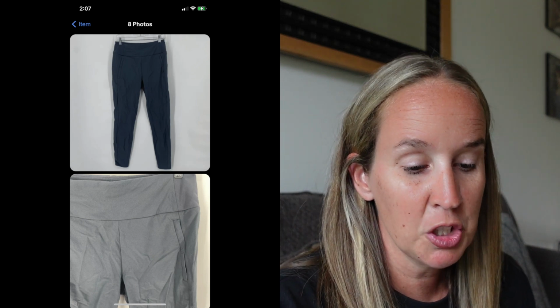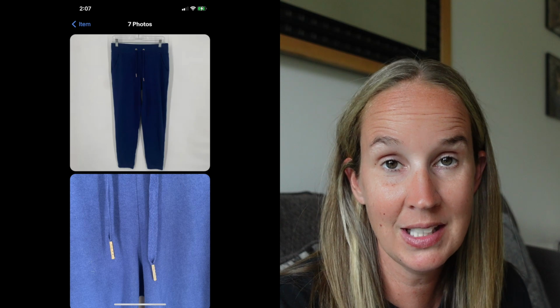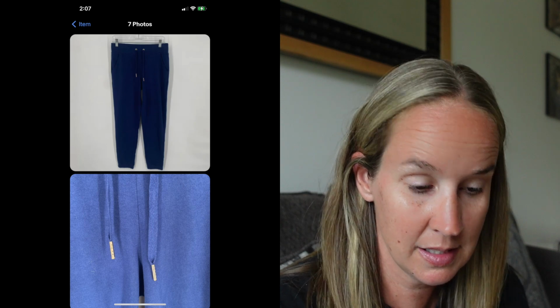Next were a pair of Lily Pulitzer pants. These were new with tags, size small, navy blue, and they sold for $70, so that's insane.